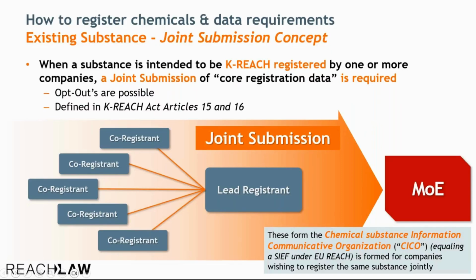Existing substances must be registered by more than one company. When a substance is intended to be K-REACH registered by one or more companies, a joint submission of core registration data is required. The Chemical Substance Information Communication Organization, or CICO, is formed for companies wishing to register the same substance jointly in the K-REACH system. The lead registrant is one company, and the other co-registrants can submit materials after the lead registrant has registered. Next, please.